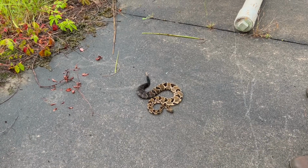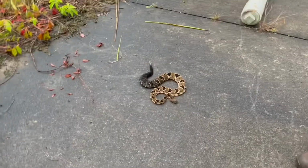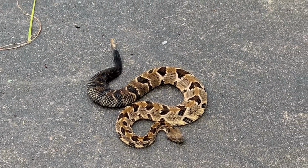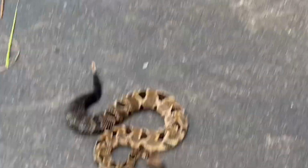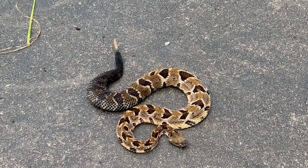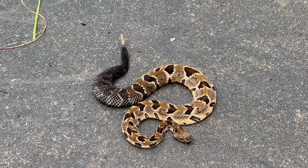Nice to see. It's a healthy-looking, freshly shed female, kind of on the smaller side. Yeah, we actually got a thunderstorm approaching. But I definitely wanted to take some photographs and shoot a quick video of number 400. Very significant for me. And look at that beautiful snake.